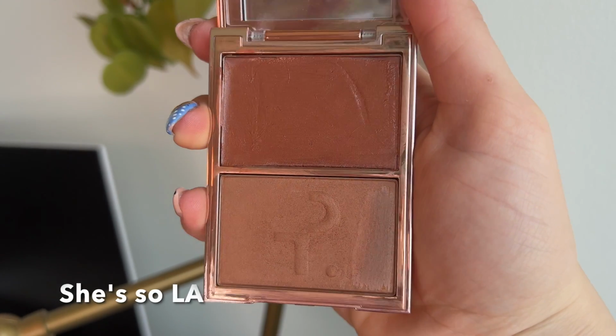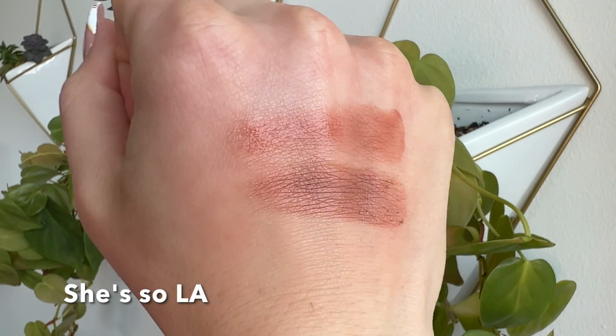And the first shade that I want to talk about is She's So LA. I feel like when this collection first launched, everybody was really afraid of this shade because it just looks so brown, like a brown blush. Is it a bronzer? Is it a blush? It's kind of both. I don't have anything else in my collection that is quite this brown, but it really gives you that beautiful suntanny look. I feel like once the reviews came in, this quickly became a favorite for a lot of people.